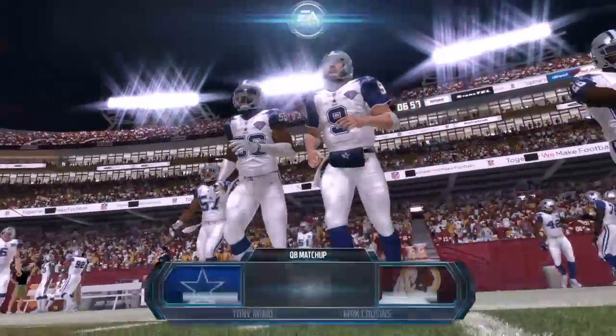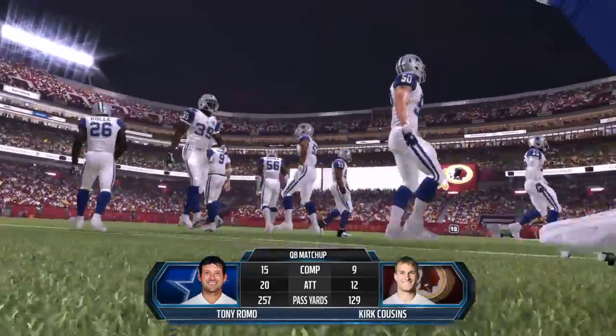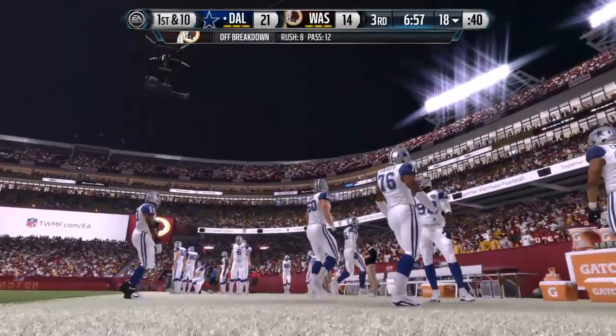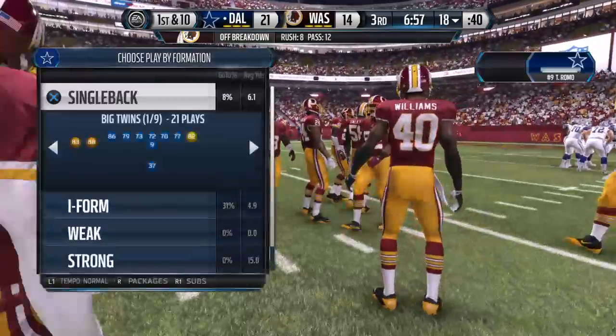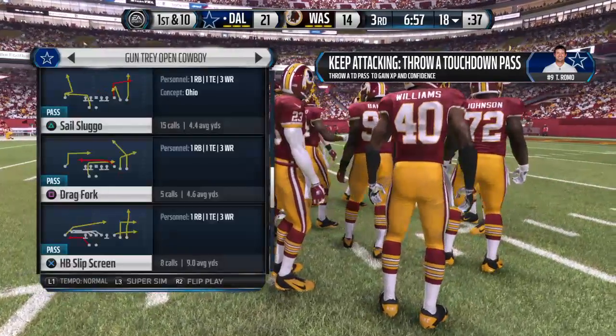Looking at the quarterback matchup, it's a tight game, but these two guys have been going in opposite directions today. I was always told this by my coach in the NFL. Sims, on Monday, they only want to know one thing. Did you win or did you lose? They don't care about the statistics.